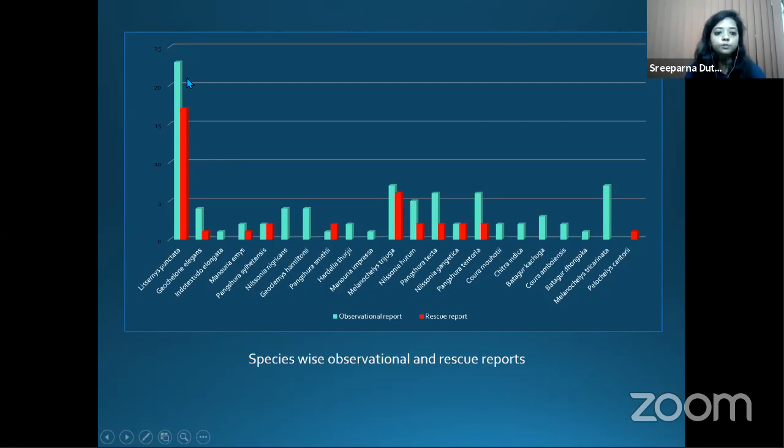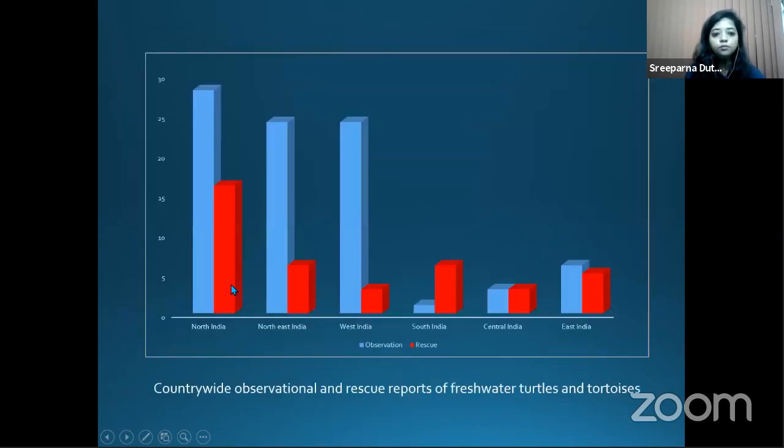You can see the most observation and rescue reports are of Lissemys punctata, because after the launch, India is receiving heavy downpour due to monsoon, and this is the time turtles, mainly softshell turtles like the Indian flapshell turtle, get very active and come out of their natural habitat in search of a safer place, and they end up getting into human habitation, or they can be seen crossing the road.